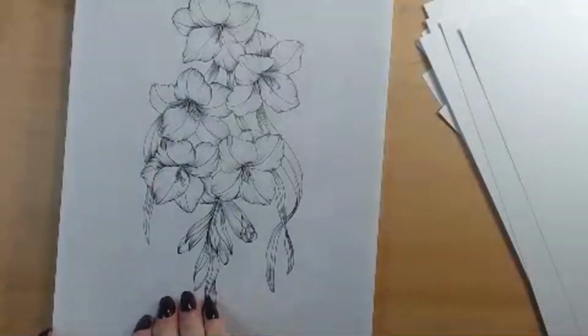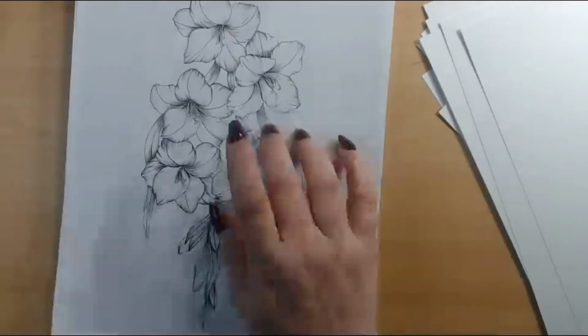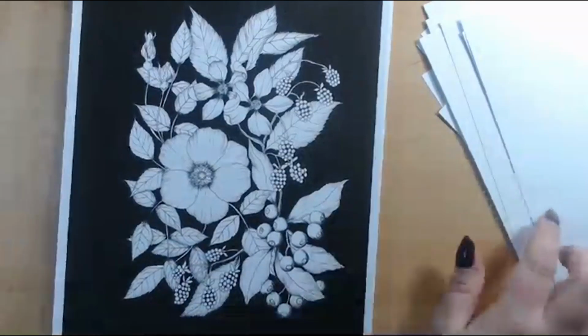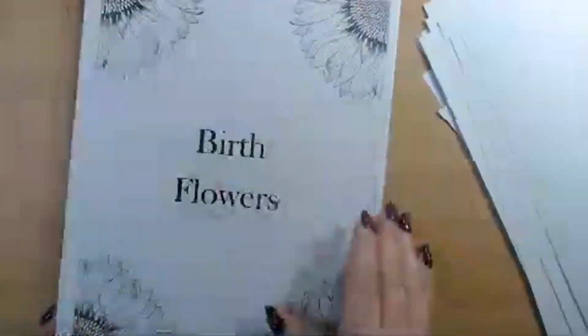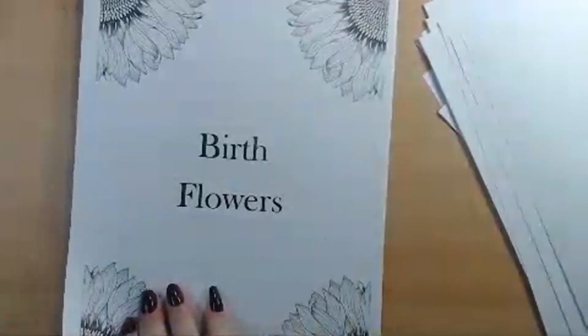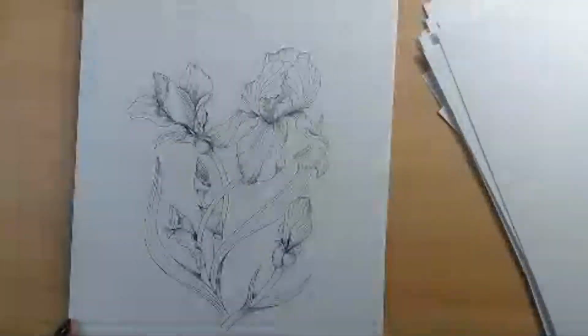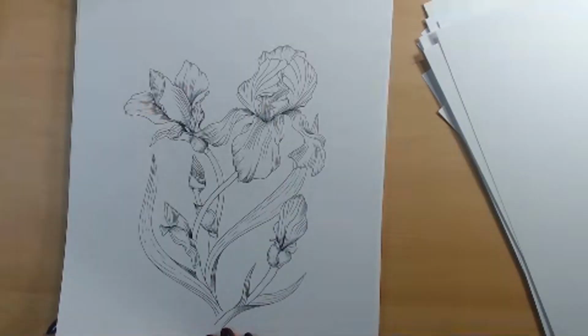In the back, I did notice that there is a section where he does let you know what flowers he uses. So here is one of those pictures with the black background. Birth flowers. There's a lily. I think that's what that is.